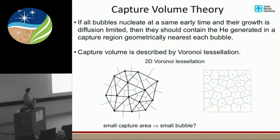And here's an example of a 2D Voronoi tessellation, where all of the points here would be an actual bubble. And then the area that the helium was sucked up to form that bubble would be by these dotted lines. That's the Voronoi tessellation. It's drawing these arbitrary lines around where the capture area of that bubble is.